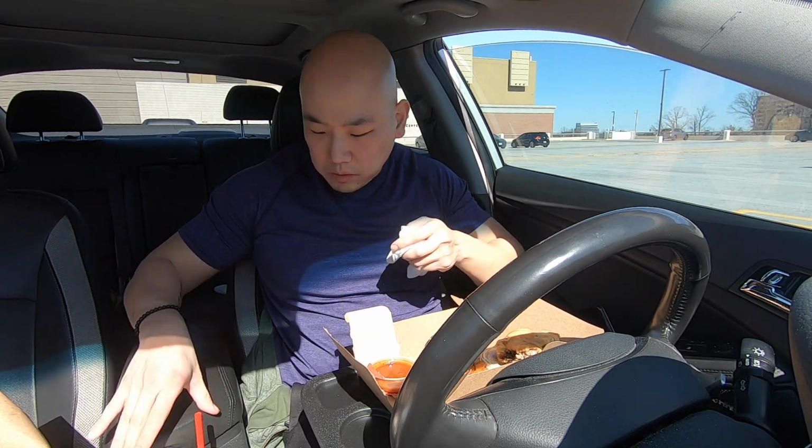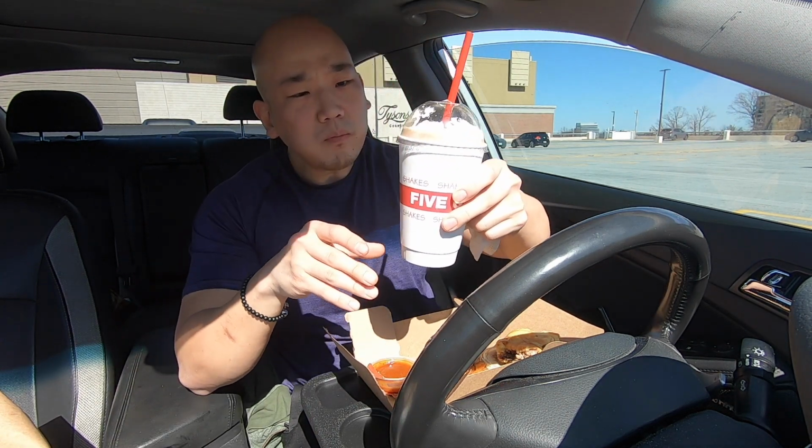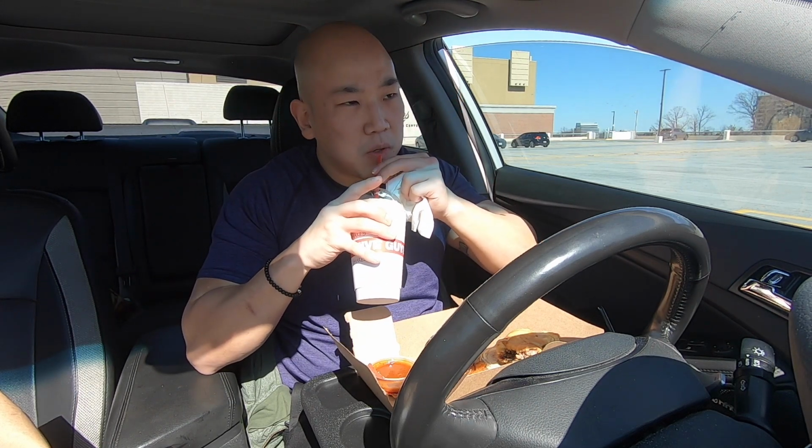All right, let's try this vanilla milkshake with the chocolate, peanut butter, caramel, and whipped cream on top. It's always a good sign when you're having a milkshake, when you have trouble initially pulling that milkshake out of the straw. Nice and thick, just the way I like it.